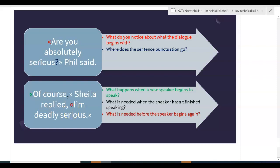When you write sentences, you could put "Sheila replied" at the end here, but it gets a little stilted, and if that's how you're doing it every single time, it gets what we in Norwegian would call ensformig, like it gets the same every time. It looks the same every time, and it's kind of boring to read. So we sometimes put it in the middle, but then you need to put some punctuation here. So what's needed when it hasn't finished speaking? Well, you use a comma.